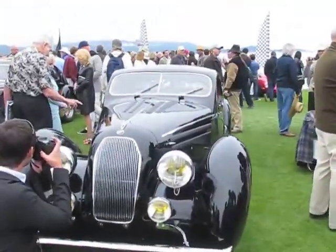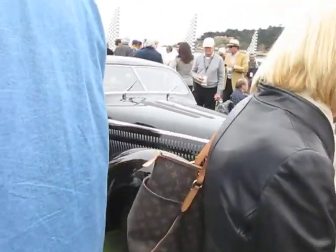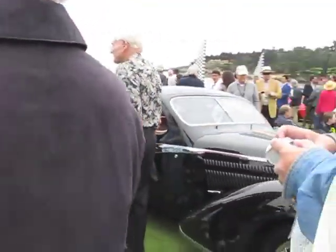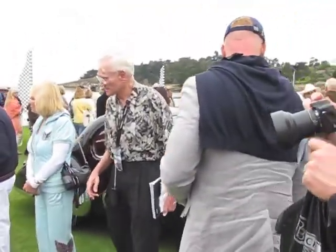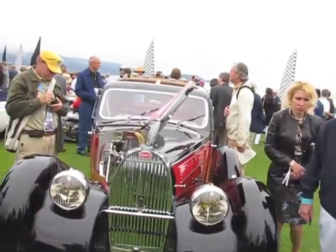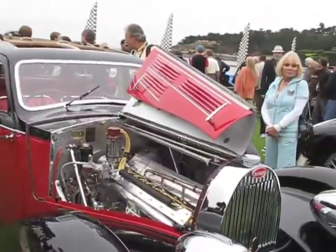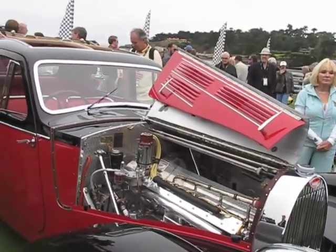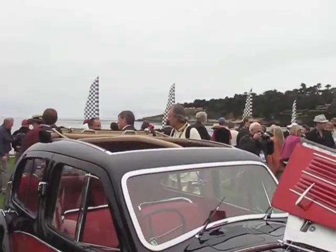And this is another Talbot coupe. I'm not sure if this is considered a teardrop or not, but it has a body by Fagoni and Falaschi. Beautiful car. Another Bugatti. This is the Type 57, and I mean, look at the engine bay in it. Magnificent. And this one has a great canvas top that rolls up.